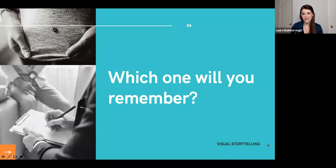So going forward, if you were scrolling through Instagram or Facebook and you saw these two photos, the one on the bottom, you might get it right away. You might go, okay, yeah, I get it. Psychologist, psychiatrist, they're advertising, they're trying to get clients. I understand that. But the photo on top, it might intrigue you a little bit more.